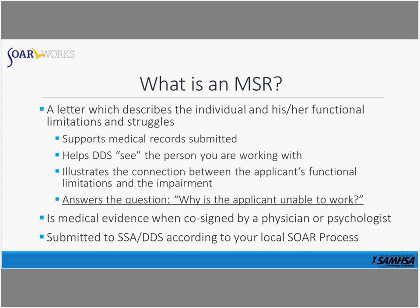What is the MSR? Basically, it's a letter that describes the individual and his or her functional limitations and struggles. When you give the medical records to DDS and Social Security and they read them, the MSR does tell the whole story. There are so many times we've seen medical records that just say patient stable, but that doesn't tell you very much. It doesn't tell you how they're able to take care of their daily needs.